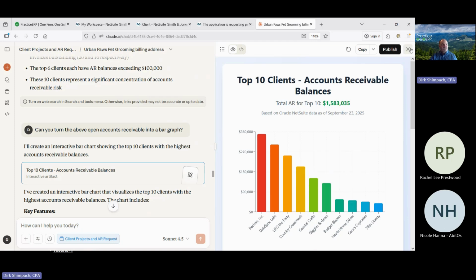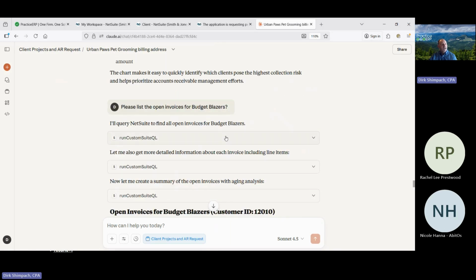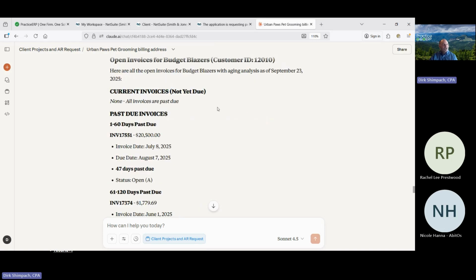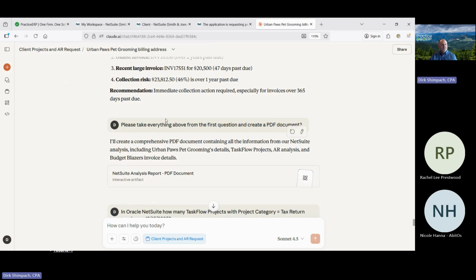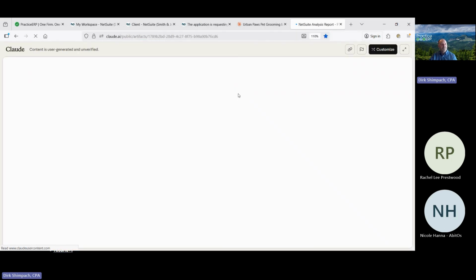So again, this is just standard AI stuff, even today. At this point, I went in a different direction. I'm like, give me all of the open invoices for a given client. That Budget Blazers above had some pretty high AR. So here is all of the open invoices, how many days old, different stuff here. And at this point, I'm like, okay, can you just summarize all of the above into a nice PDF? So here is the PDF report it generated.